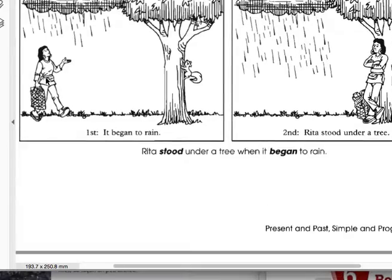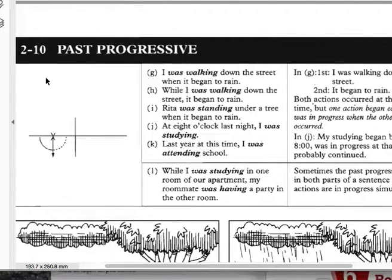Okay, but the past progressive is a bit different. I was walking. We were walking. So we're going to use was or were, W-E-R-E. So I was walking down the street when it began to rain. What does that mean? I have a continuous progressive action, and suddenly this action is interrupted by the simple past. Begin, began, begun. Okay, it's to start. So while I was walking down the street, it began to rain.